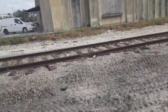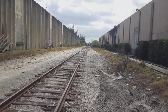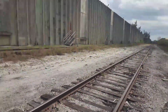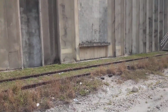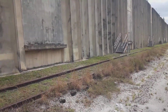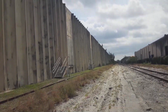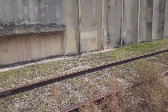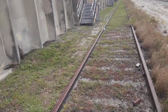But check this out, guys. So there's obviously some heavy earth moving equipment here. You can see the tracks. There's a box car all the way down at the end of the track. But this is what I want to show you guys. This factory over here was dead set against rail service. They're like, we're never ever gonna have rail service again. So they even shut off the loading docks. They put cinder blocks and they're like, never again. Forget about it. And here you have where a mighty railroad once stood.